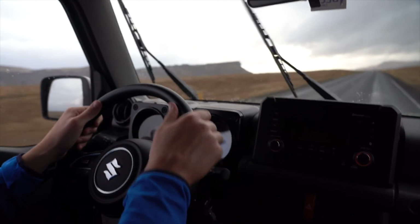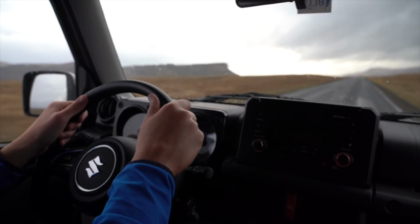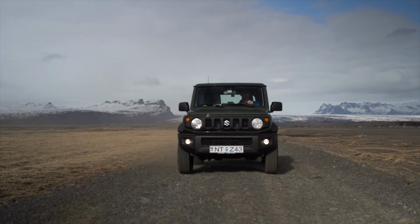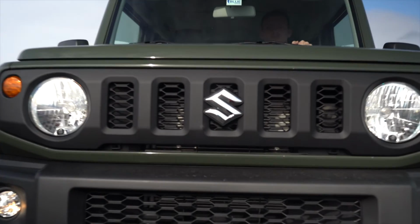In Iceland, we drive on the right side of the road, so my American travelers will have no problem with this. Also really important is that an international driver's license is not required to drive or rent a vehicle in Iceland.